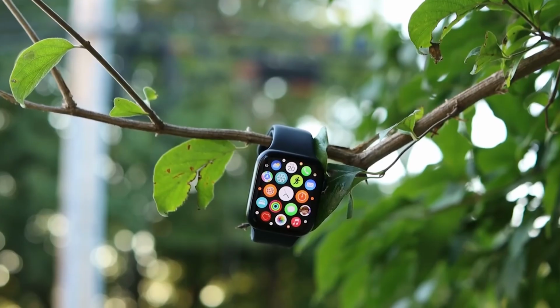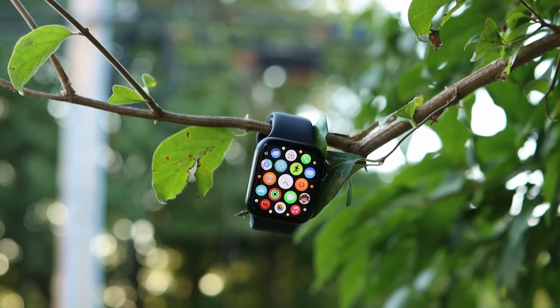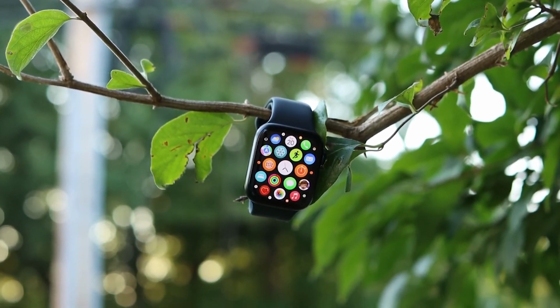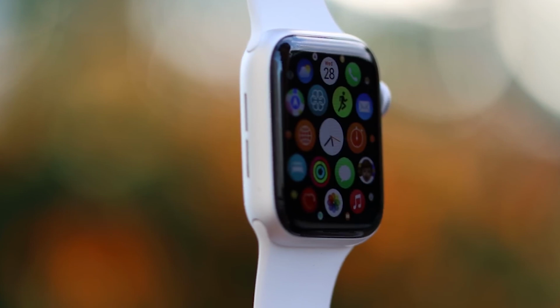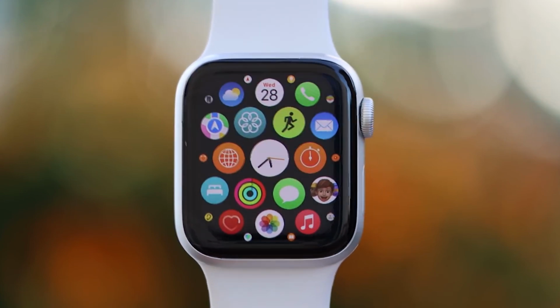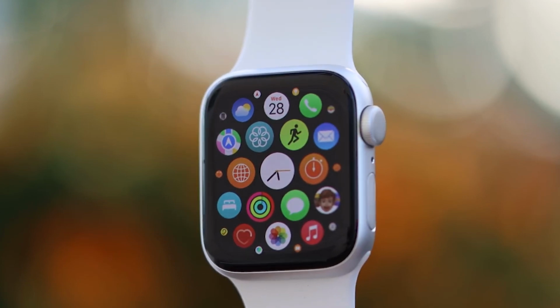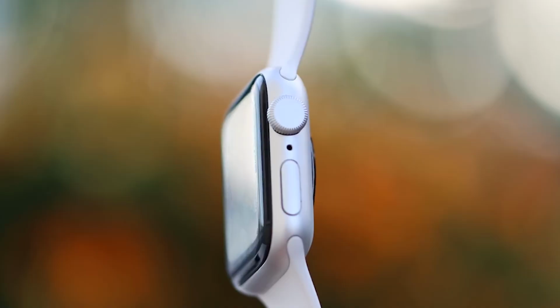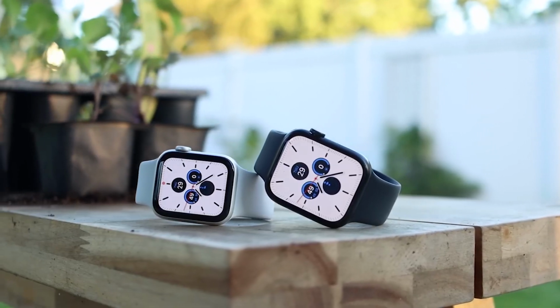It's not dustproof, but it is still waterproof to 50 meters. The display isn't always on as with Series 5 and later. The Watch SE can't measure your blood oxygen or take an ECG. There's no temperature sensor, so while it can track cycles, it can't react to temperature changes. Finally, it doesn't have the option of fast charging, but if, like us, you charge overnight, then that really isn't too much of an issue.